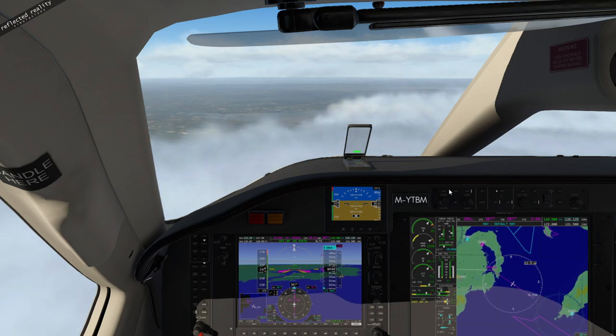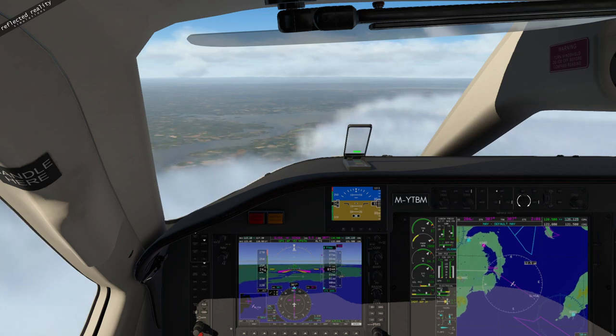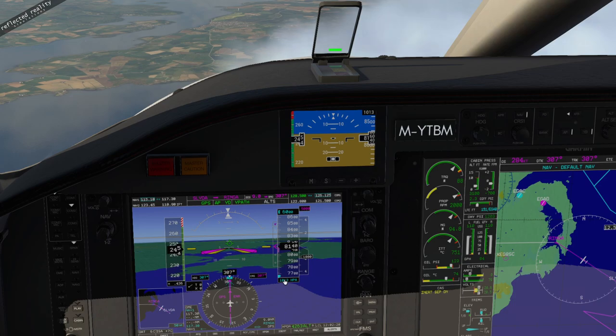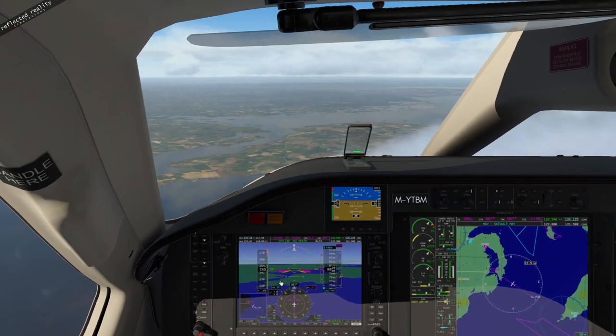Descent altitude 6,000 feet, QNH 1008, Mike Yankee Tango Bravo Mike. That wasn't a very good readback, because that is not the QNH that I'm going to set, because I'm on standard weather. So 6,000 feet, 1013, and he asked for 1008. Excellent.